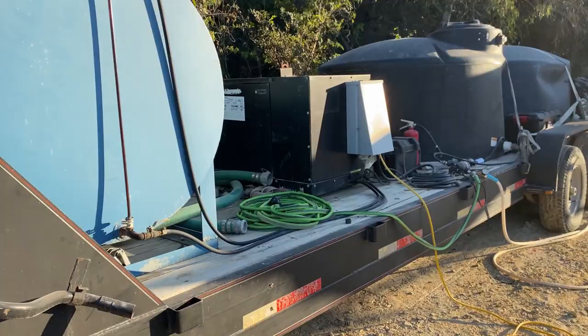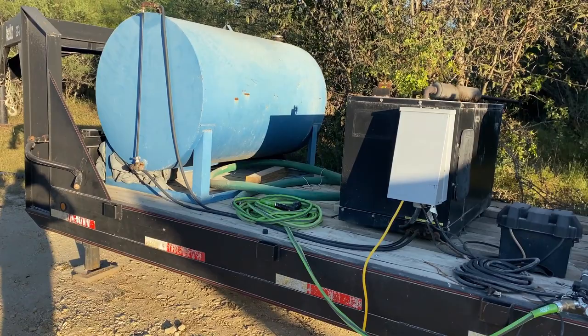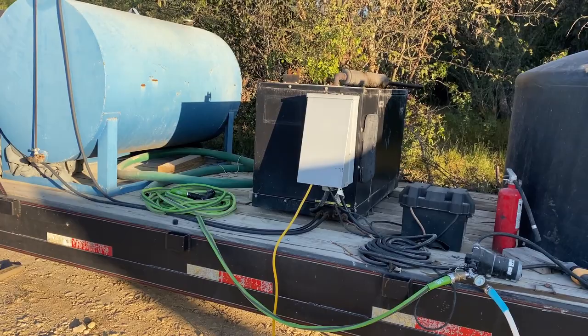Our trailer, not our trailer, it actually belongs to the security company, but the big blue thing is the diesel fuel for the generator. The generator runs 24/7, it's kind of loud, but you get used to it, and at least we can run our thing. It has its own battery.